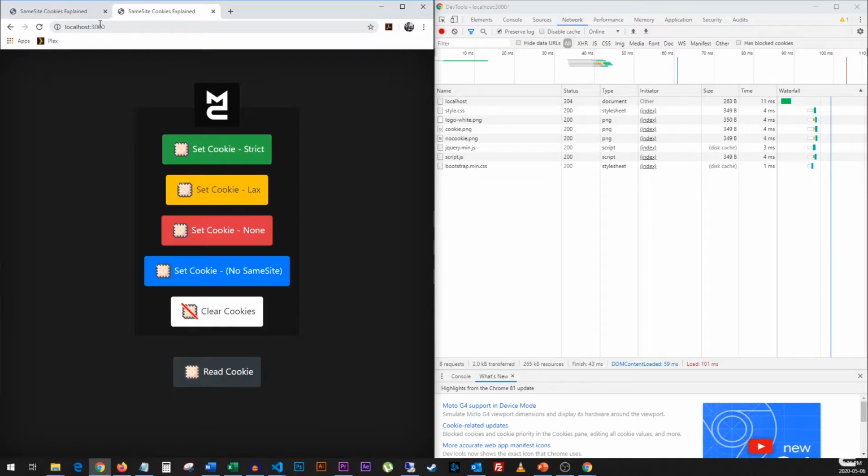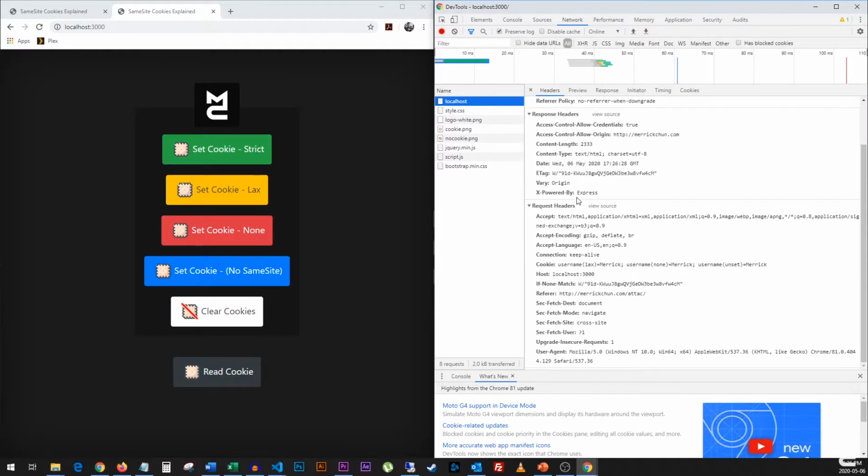So as you see, merrickchun.com redirected to localhost, which is where our cookies are. And if we look at the actual request, we see right here, the lax cookie, the none cookie, and the unset cookie got sent, but the strict cookie did not get sent because that blocks all third-party requests. So a regular link will allow lax cookies to be sent in the header.